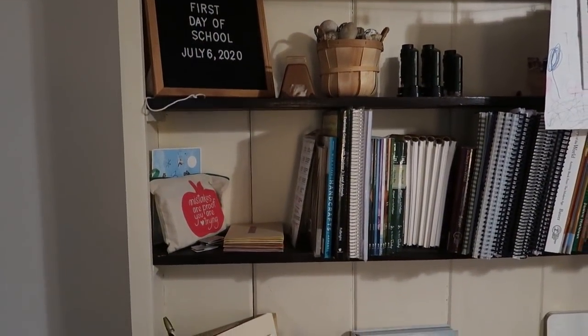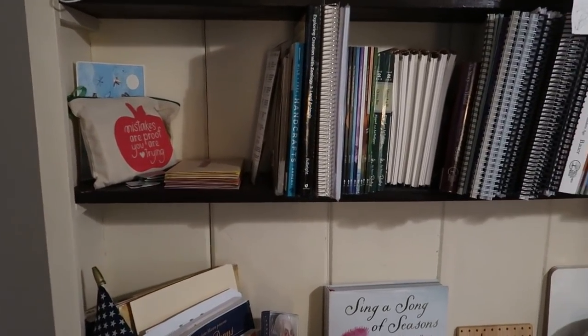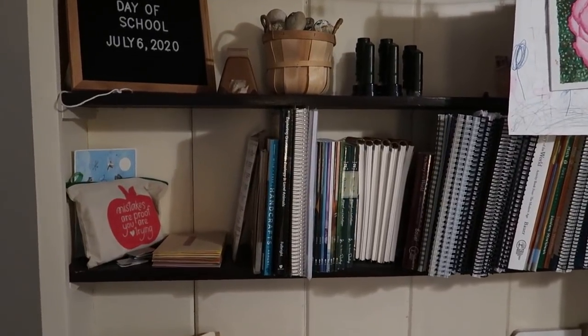All right, then over here, it's a little messy, but things look different when you take an HD camera to your life. So I'm telling you, dead serious, in real life, this looks way more organized than it's translating on camera, but whatever.